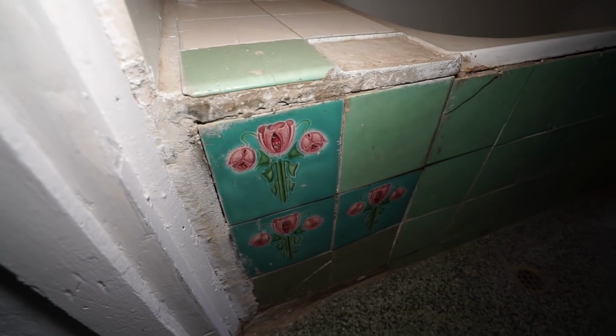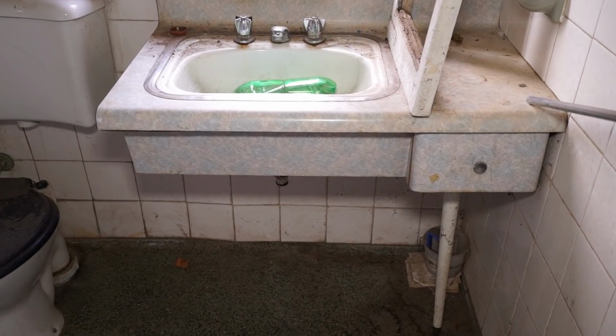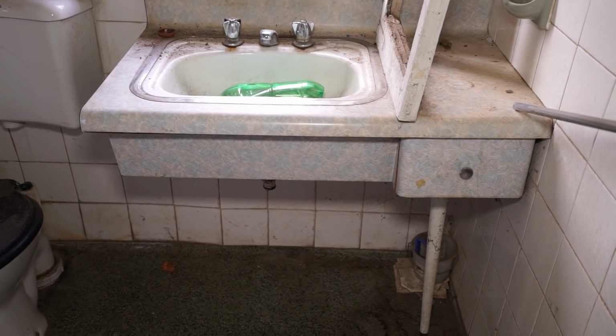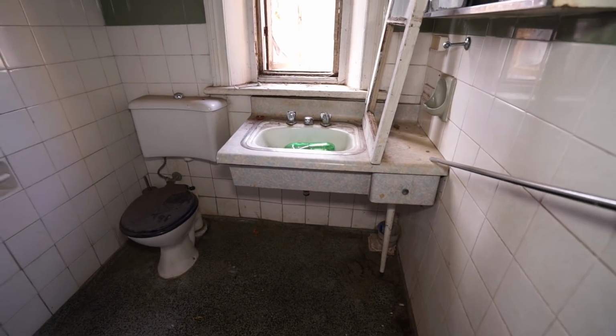Now the bathroom. Nice deep tub. Now, judging by the sink, that is a 60s, late 50s, definitely 60s. So nothing has been upgraded since the 60s in this place. There's the same olive green that was in the kitchen as well. Late 50s, early 60s, I'm thinking.